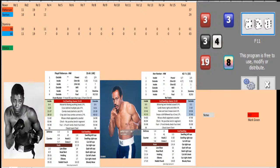Judge John Keane, Terry O'Connor, and now Glenn Trowbridge. All right, that round was scored.